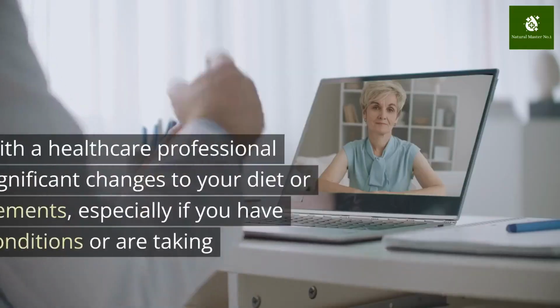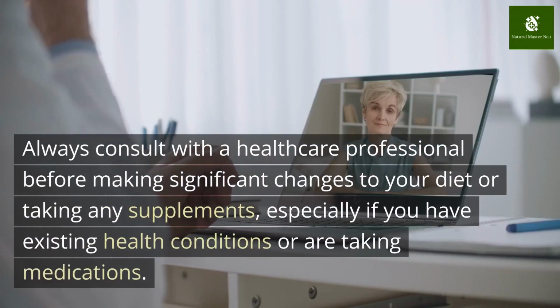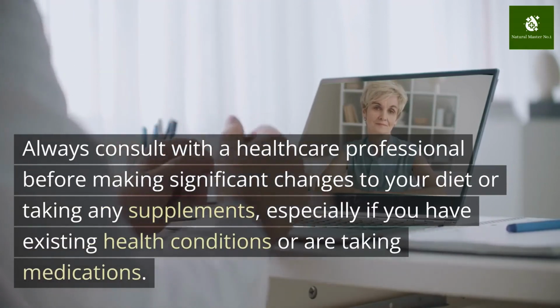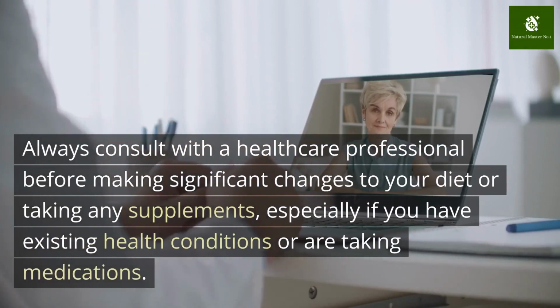Always consult with a healthcare professional before making significant changes to your diet or taking any supplements, especially if you have existing health conditions or are taking medications.